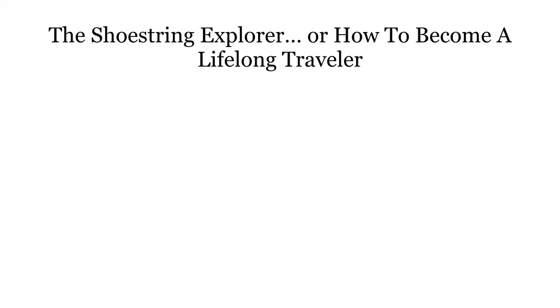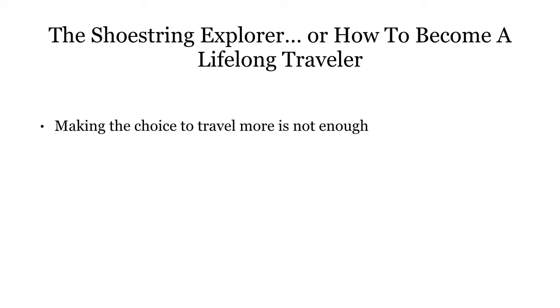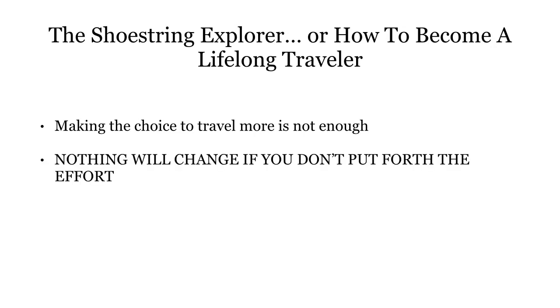Splurge savings approach. You decided you wanted to come to the website. You decided you want to come to the blog, check it out, and see what it was all about, because obviously there's something about travel that intrigues you. Maybe you've even made the choice that you want to travel more. Making the choice to travel more is not enough. Nothing is going to change if you don't put forth the effort. Honestly, we want students who are ready to take action, who are going to follow these strategies and ultimately travel more and make travel a habitual activity in their life.